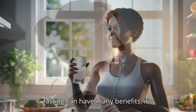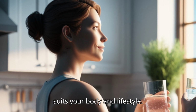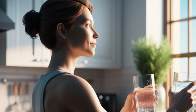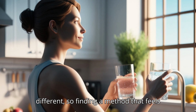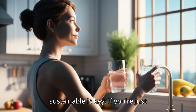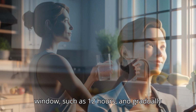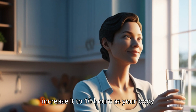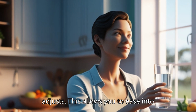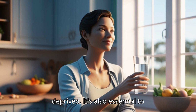While intermittent fasting can have many benefits, it's important to approach it in a way that suits your body and lifestyle. Everyone's response to fasting is different, so finding a method that feels sustainable is key. If you're just starting, begin with a shorter fasting window, such as 12 hours, and gradually increase it to 16 hours as your body adjusts.